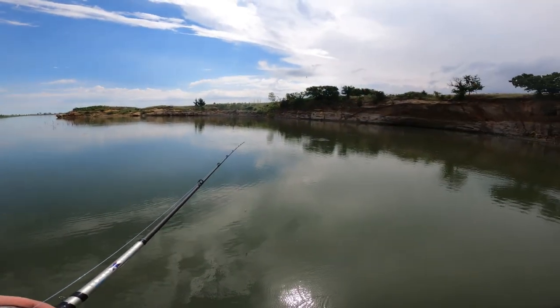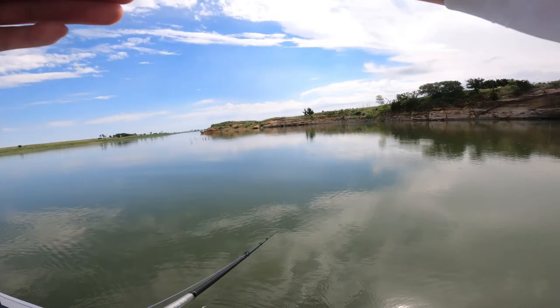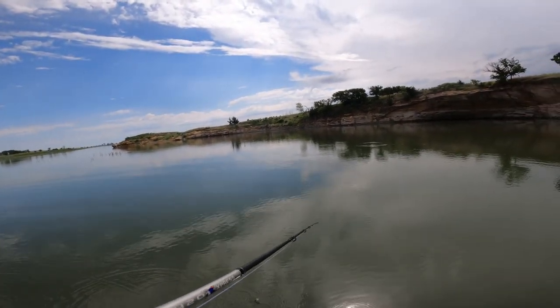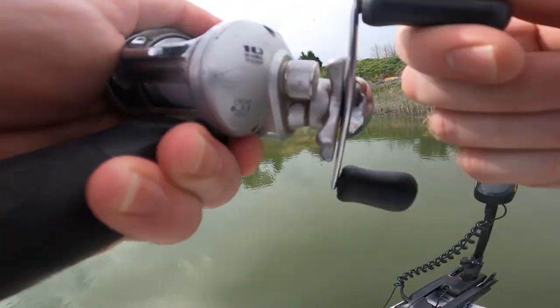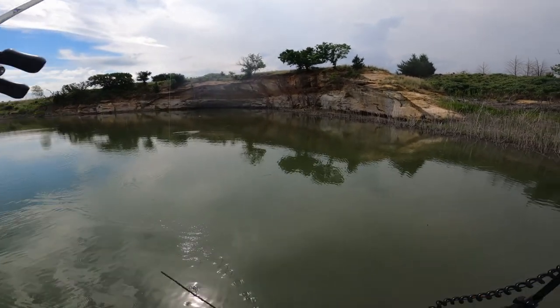You guys are wondering why I'm fishing all these little guys. I'm kind of hoping that bass are chasing them. So, just like I caught that one earlier, hopefully I can pull one out. Another 3-pounder.